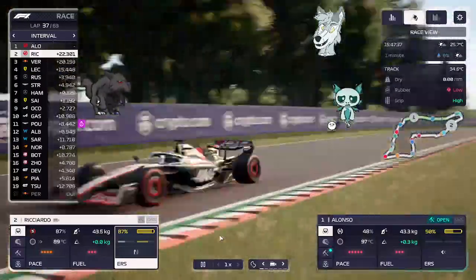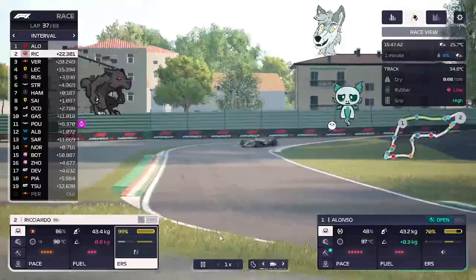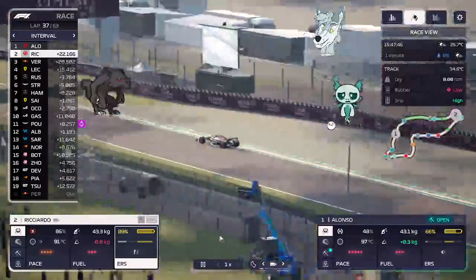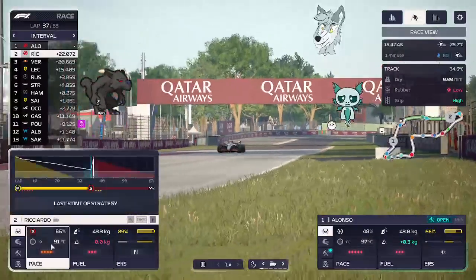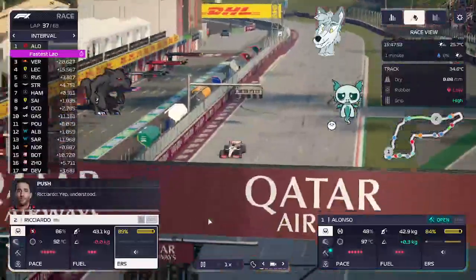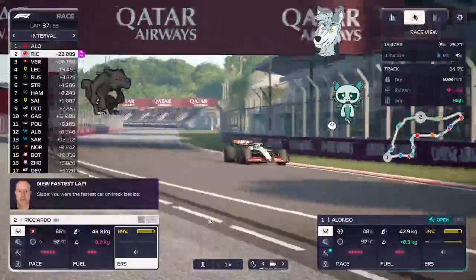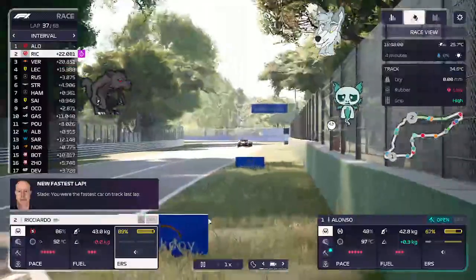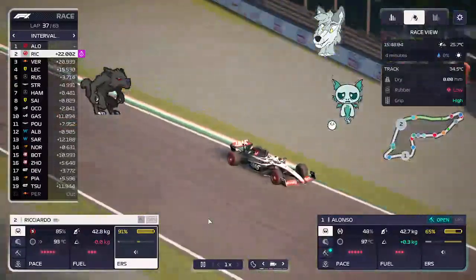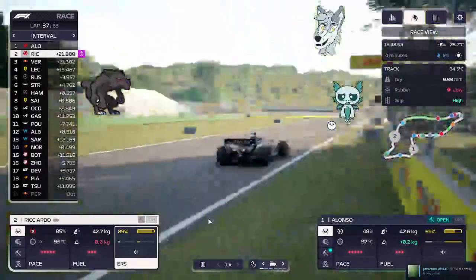When Ricardo starts his next lap, go full attack tires and deploy in the fastest lap. That's confirmed. Let's crack on. Yep, understood. You were the fastest car on track last lap. He's already got the fastest lap before we even get started.